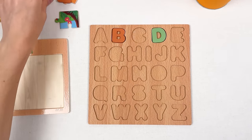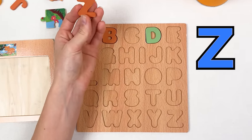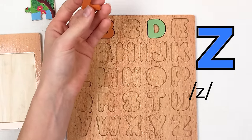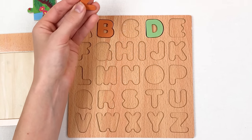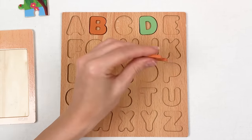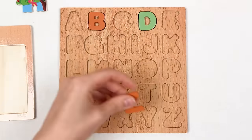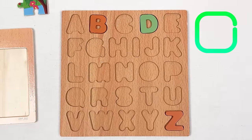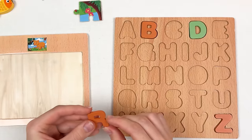Another letter we have is letter Z. And the sound for letter Z is Z, Z, Z. Where should it be? Maybe here? No. Maybe here? No. Maybe here? Yes! Well done! The next letter is letter R.